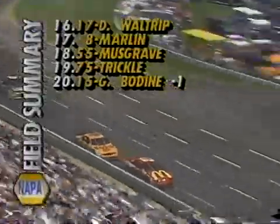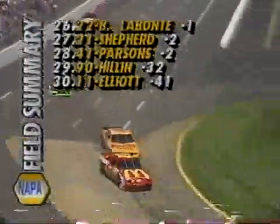Another Napa Field summary showing you 19 cars on the lead lap. Do you ever have any desire to get out there and try this?